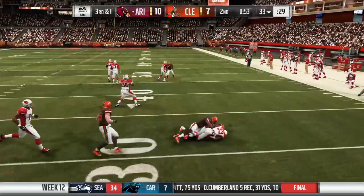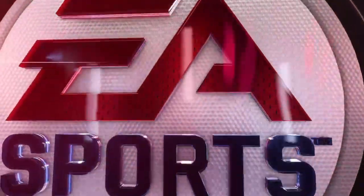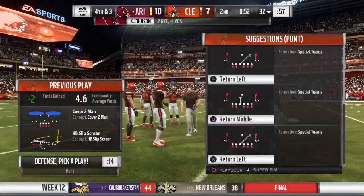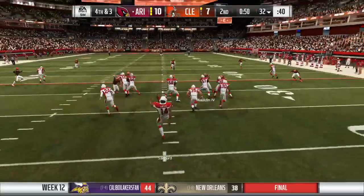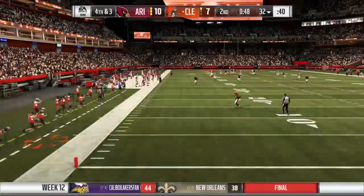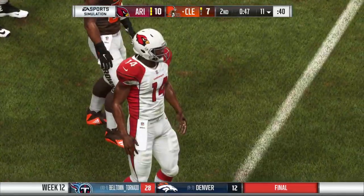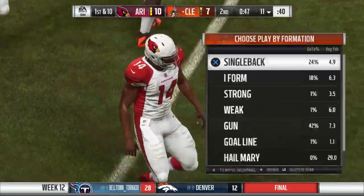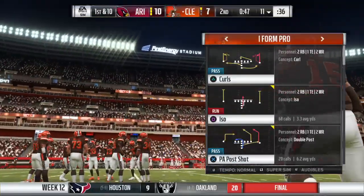Winston now. Screen play, Johnson. And now the Browns are going to take another timeout as they get the stoppage with a little over 50 seconds to go in the first half. Here comes the Cardinals punter now as he'll kick it away for the second time. The Browns offense heading back out to take possession.